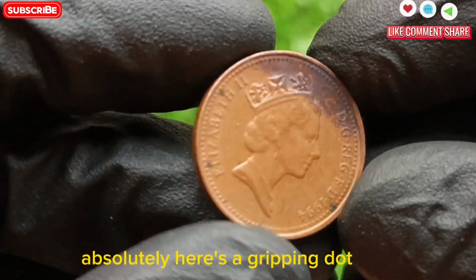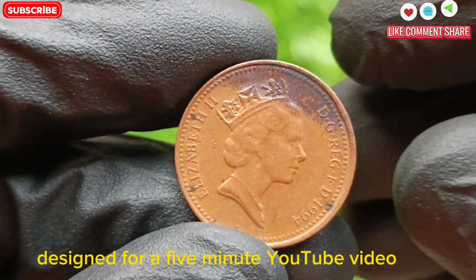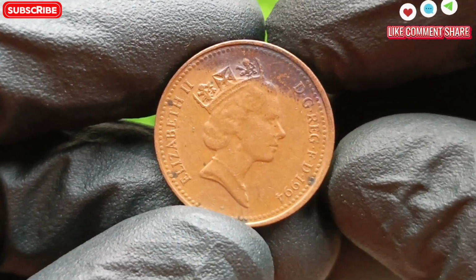Absolutely. Here's a gripping 8-paragraph original script designed for a 5-minute YouTube video on the Elizabeth II DG Reg FD 1994 1 pence coin.